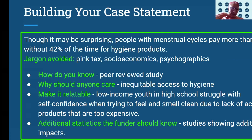So building your case statement. This is a quick example, and you can find other examples online, and I can help you if you need a little bit more information. But this quick example is, though it may be surprising, people with menstrual cycles pay more than those without 42% of the time for hygiene products. So I avoided some jargon there. I didn't include pink tax, socioeconomics, psychographics.